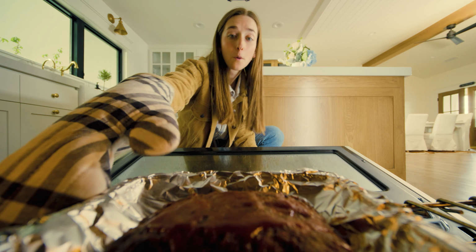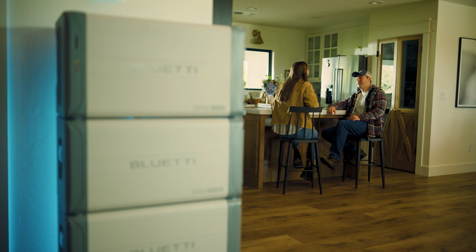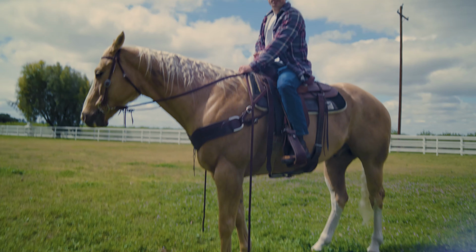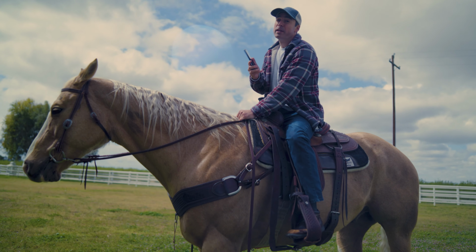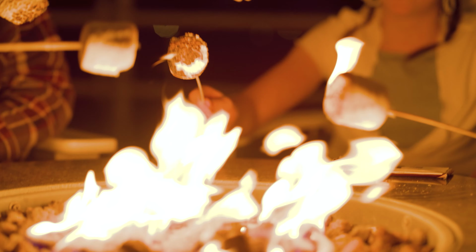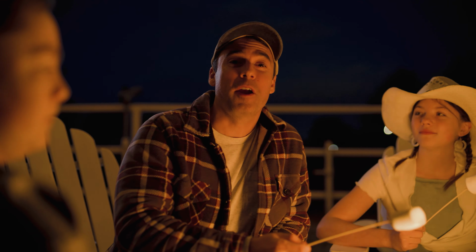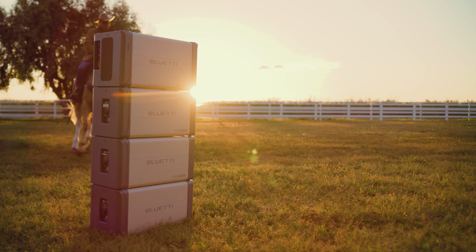The EP900's reliable battery management system is also paired with a 10-year warranty, so I can trust that BLUETTI has my family's safety in mind. Take control of the EP900's settings and modes at any time, from anywhere, by using the BLUETTI mobile app. And give yourself the freedom to sustain everything and everyone that you care about. Energy independence starts here with the all-new BLUETTI EP900.